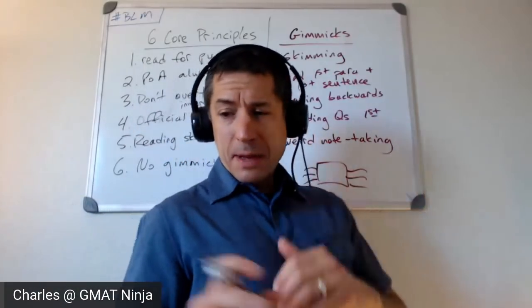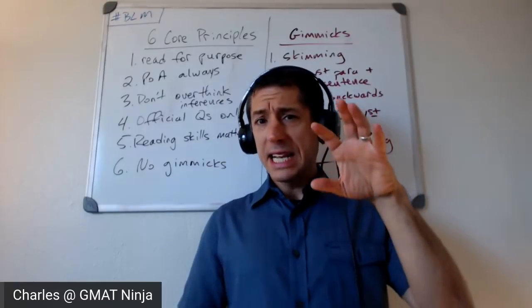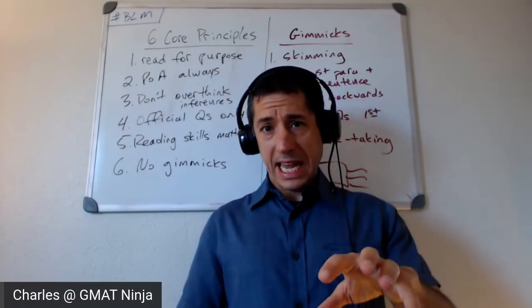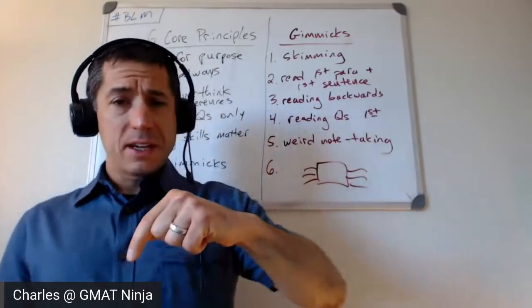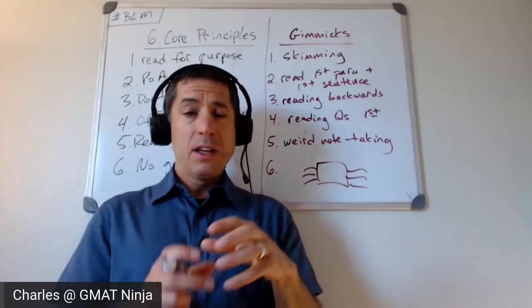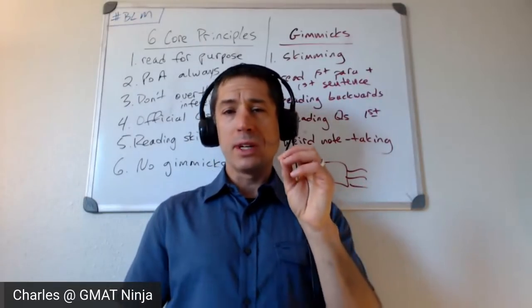Note-taking is important. I'm going to talk about it a little bit more as we go through this first passage. But note-taking is a very, very individual thing. Don't make the mistake of thinking that the notes are the method. Note-taking is not a method. Notes are an aid to help you read better, understand better, hone in on what's important.